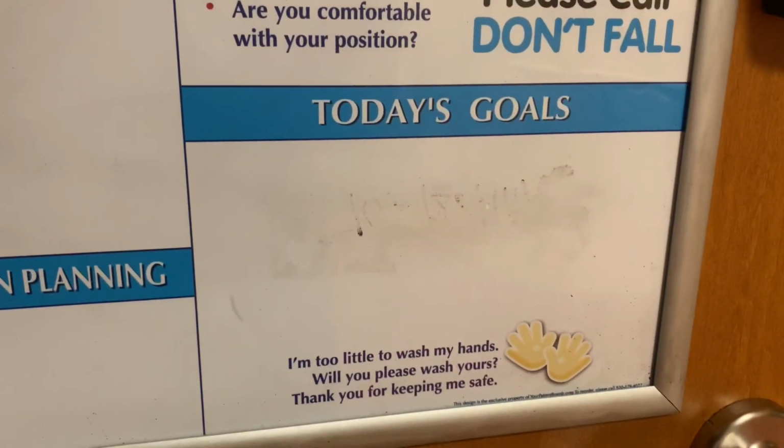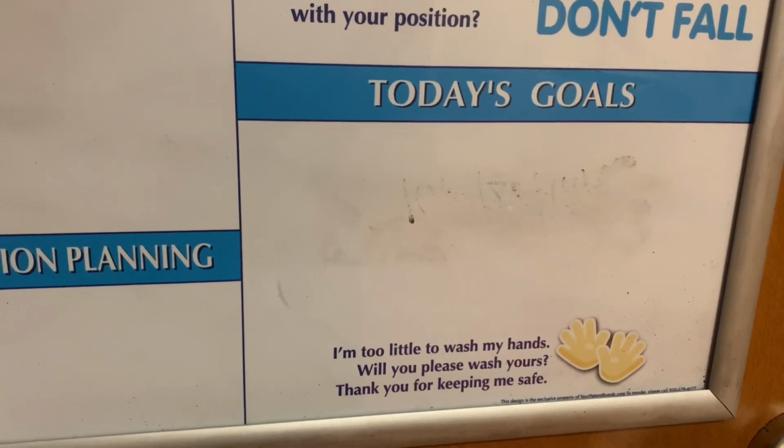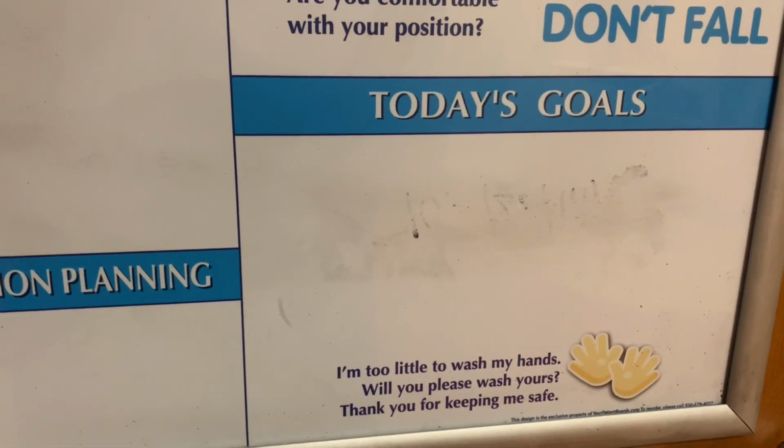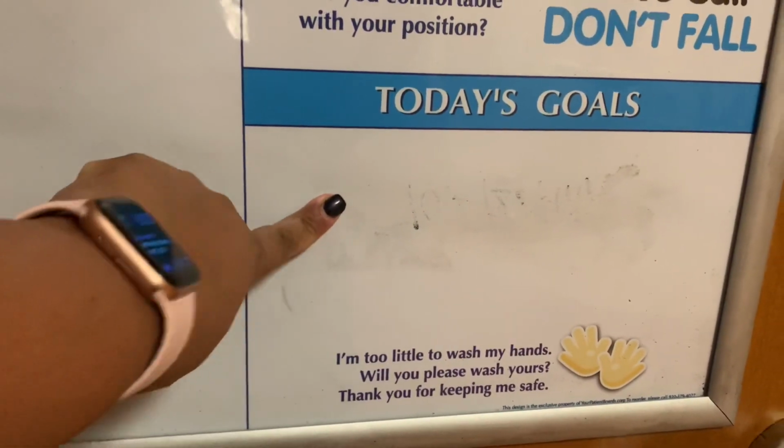Discharge planning, goals. This hospital is big on communication and patient satisfaction. So helping your patient set goals is important. We write them here.